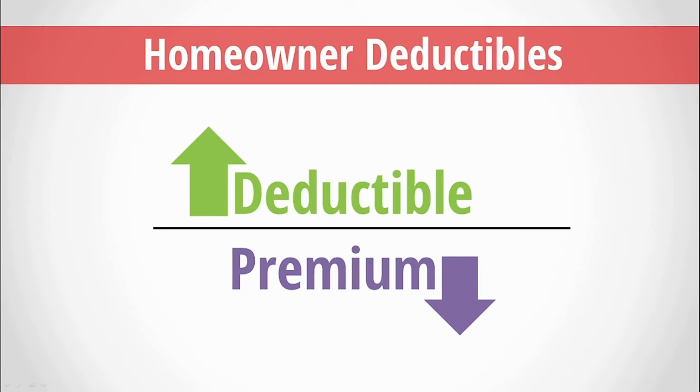When selecting your deductible amounts, it's important that you choose a deductible that you can afford. If you select a deductible of $2,500, you'll want to be sure you have $2,500 available in case you do have a loss.